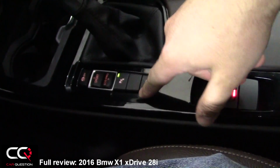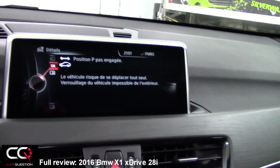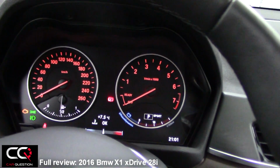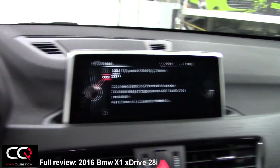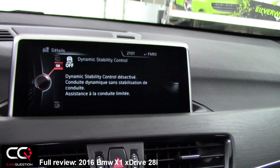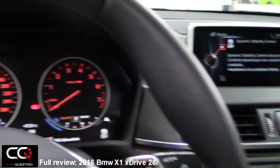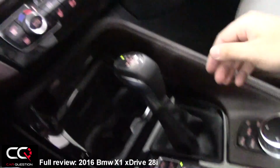So let's move to the button down there. You've got your traction control. As soon as you press, your dynamic traction control is going to be turned off. Once again, you're going to see also the information of what's happening with your vehicle. If I press on it and I hold it for a much longer time, you're going to see that the dynamic stability control is also deactivated, and my dynamic driving without stabilization, you have the information exactly what it's going to do. As you can see, also the logo changed right there, so my DSC is completely deactivated.